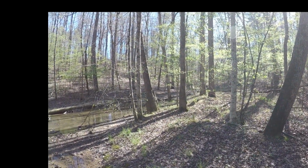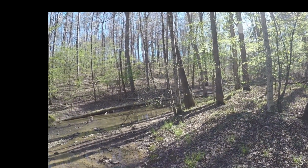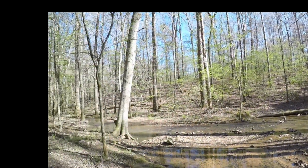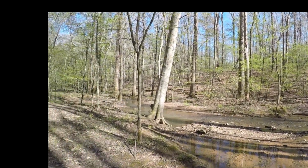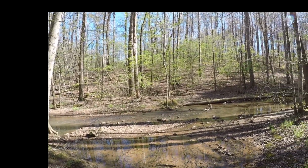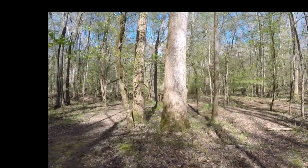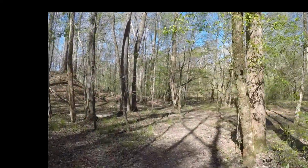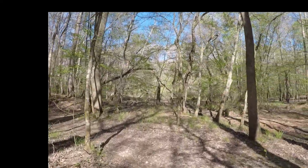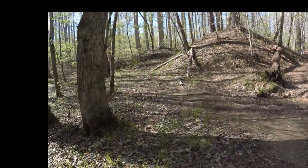Wow. Looks like the trail keeps going. Crosses right there. Amazing. Really cool. Cool little walk. Better than I expected. Very cool.